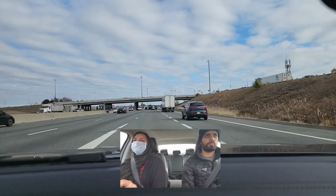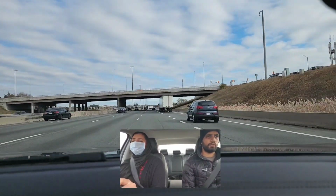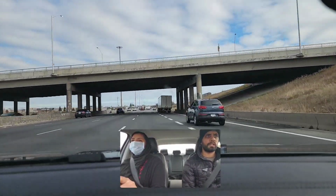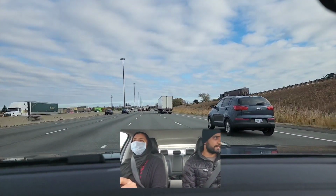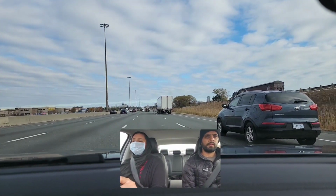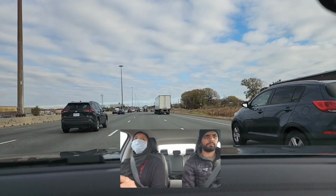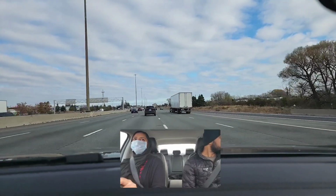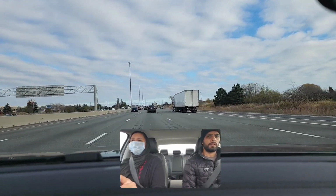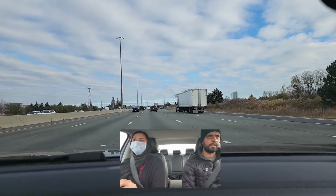When you decide to pass somebody, you have to go to the left lane, pass them, and come back to the right lane. Do the lane change to the left when it's safe to do. Very nice. Do the lane change to the left again.